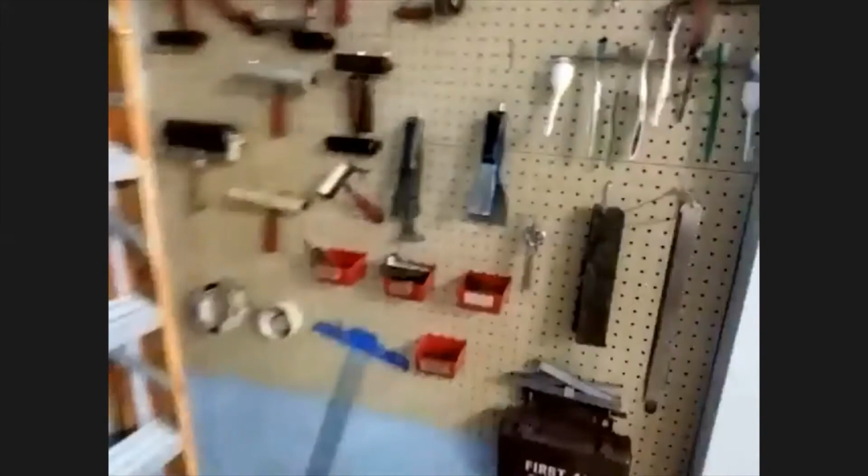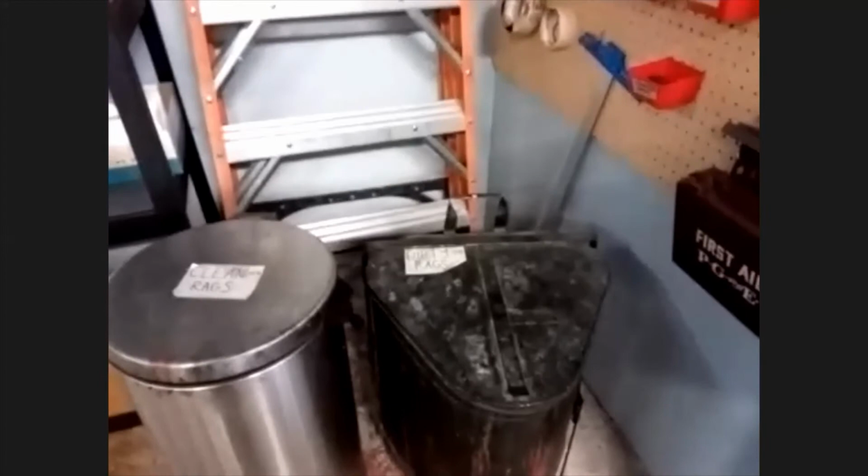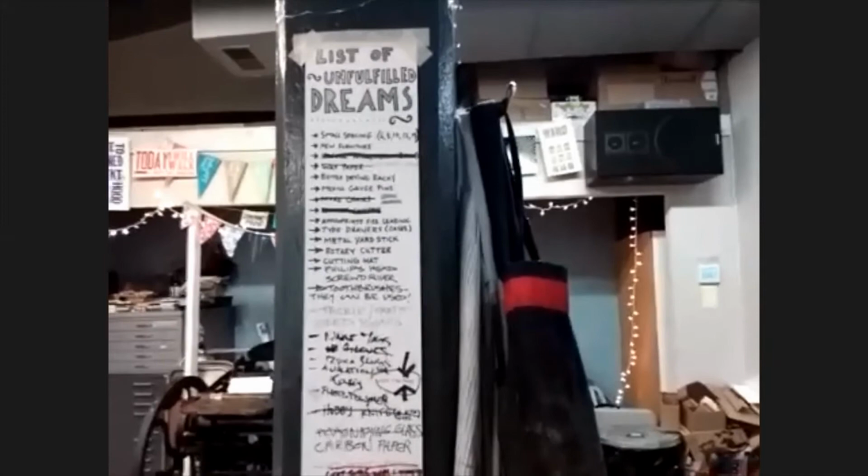And here's our rag bins. We have a very technical system of cleanish rags and dirtyish rags. So they go from the cleanish to the dirtyish, and then they go in the garbage. And here's our list of unfulfilled dreams. These are all the things that we want. We're always looking for phone books and rags, by the way. Toothbrushes, we'll take toothbrush donations.